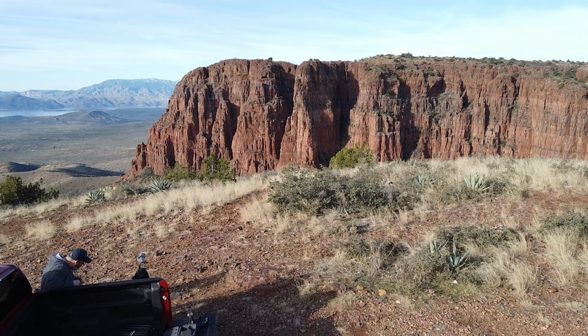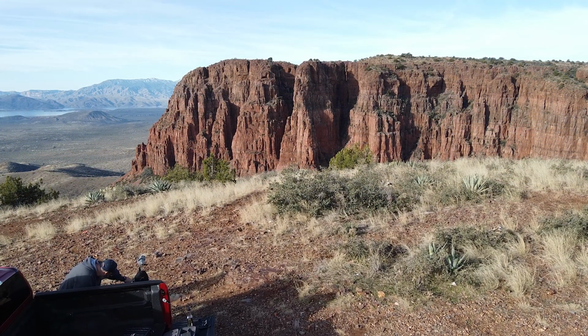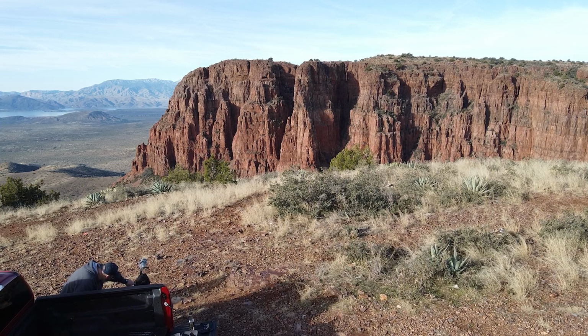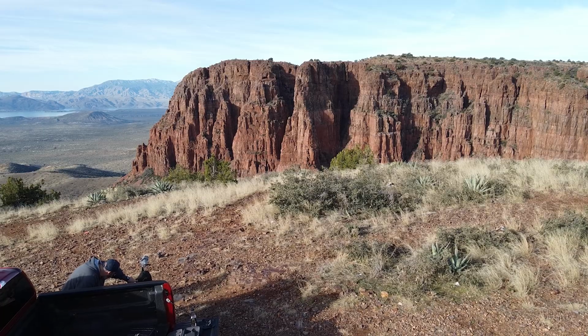Okay, everybody, how about some footage from the Mavic Mini? You guys want to see what the Mavic Mini looks like in this area right here? I know I do.